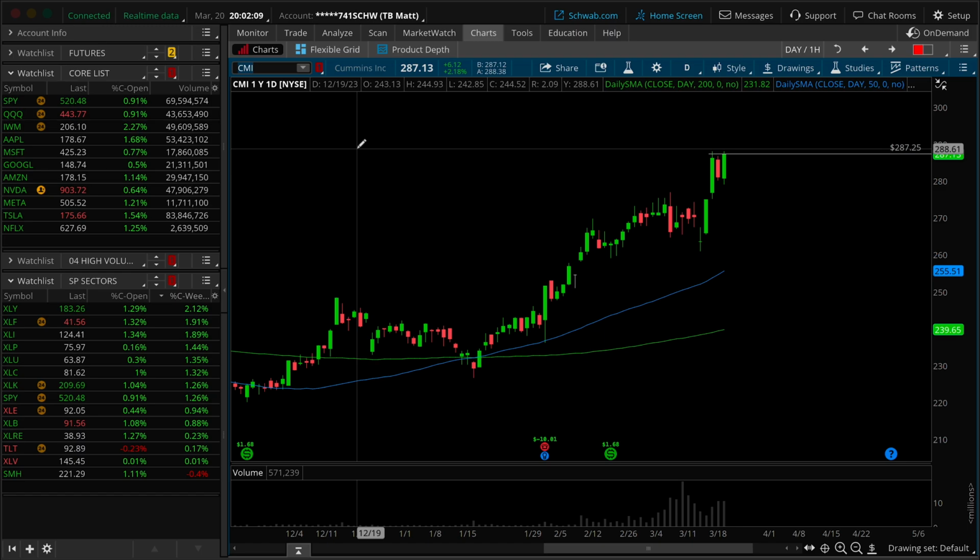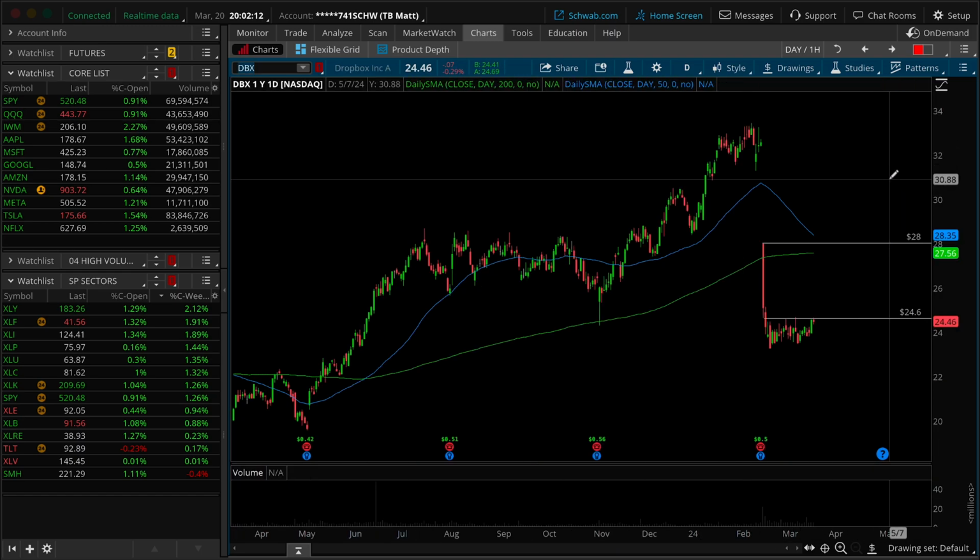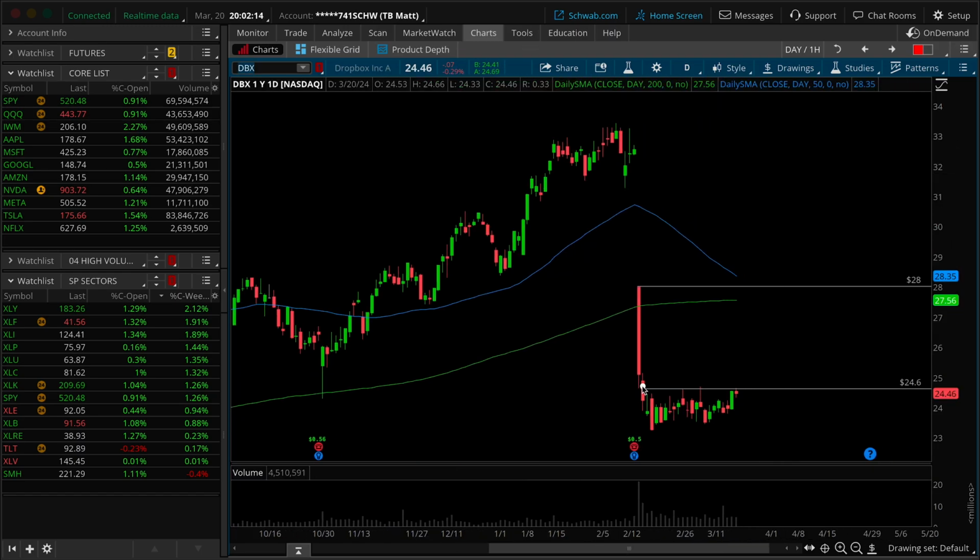Next up, and lastly, we've got DBX, Dropbox. What's going on with Dropbox? Take a look at this thing. If there's going to be a squeeze, this is your squeeze. The unfortunate part is you can actually look at the short float, and it's only about 6% out of Dropbox. So it's not like we're dealing with 35% short float or 45% short float. That would be awesome if that were the case, but it's not.